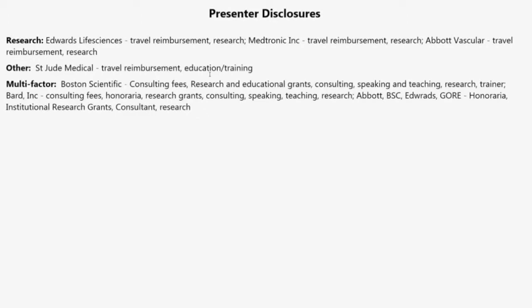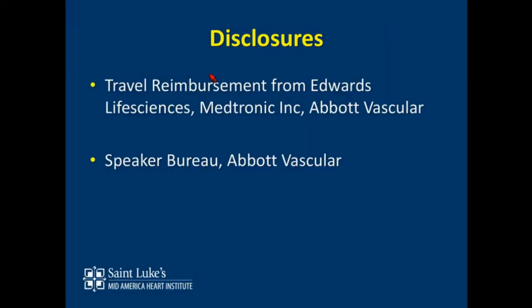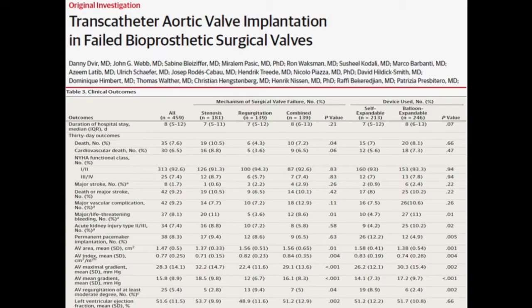Can I just ask, who has heard about this? Purposefully fracturing bioprosthetic valves. Who's done it? Okay, good. We'll talk hopefully. It is, sure, everything's easy. Is it off-label? It's off-label.